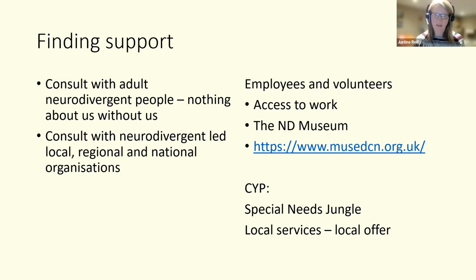There's quite a lot of different organisations that are out there. Always be wary if an organisation is not neurodivergent-led or doesn't have a really, really strong underpinning neurodivergent voice. If it's not neurodivergent-led but does have that strong underpinning voice, I think that's okay, because it's driven from lived experience. And then if you're working with employees and volunteers, there's the Access to Work scheme. You were talking earlier about this stuff that people can go and get support with. And that helps with a lot of the assessment as well.